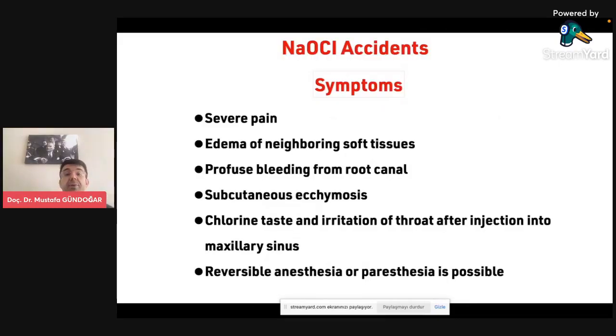What about the symptoms of sodium hypochlorite accidents? There is a severe pain. There is an edema of neighboring soft tissues. There is a profuse bleeding from the root canal. There is a subcutaneous ecchymosis, the chlorine taste and irritation of the throat after injection in the maxillary sinus. And there is a common irreversible anesthesia or paresthesia.